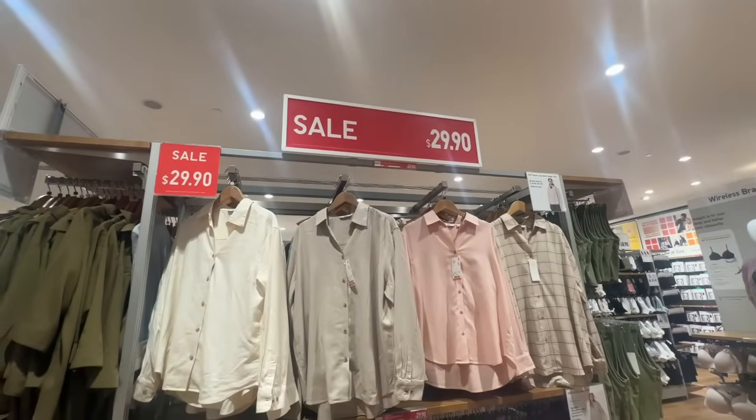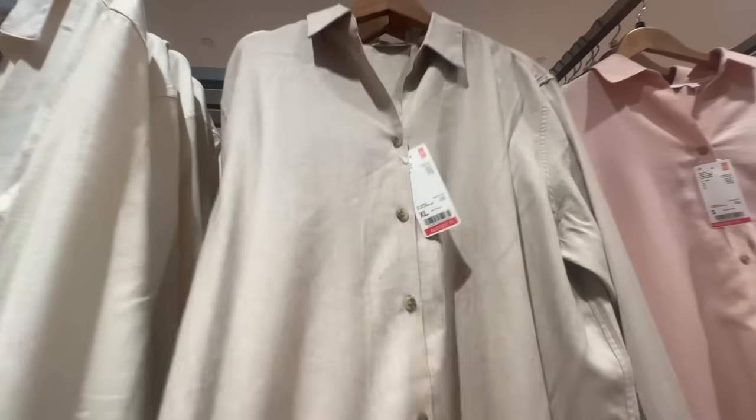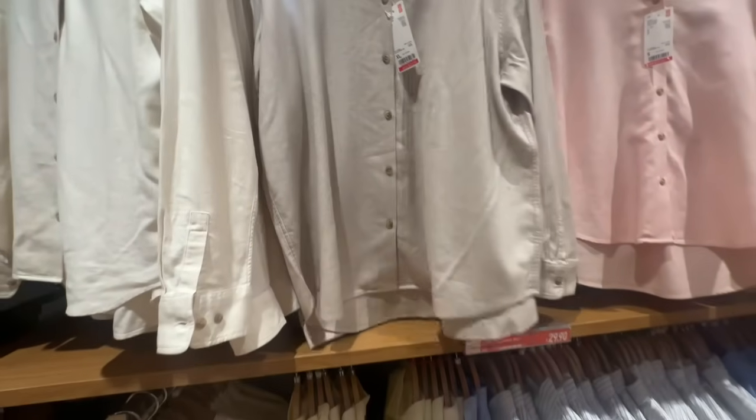I love the linen shirts at Uniqlo. You just cannot beat them. And buying them on sale during winter is the best time of the year to buy them.